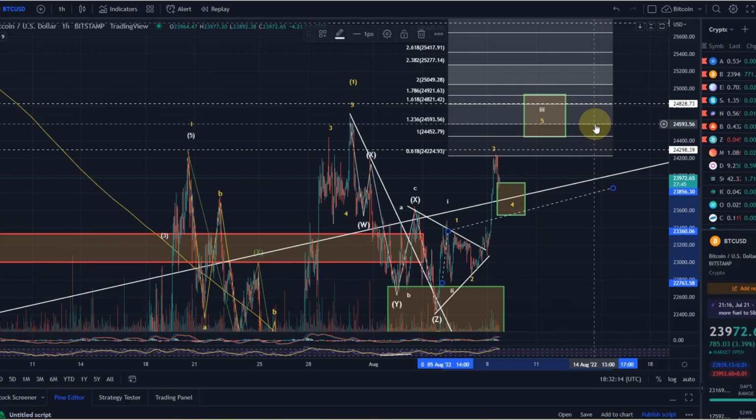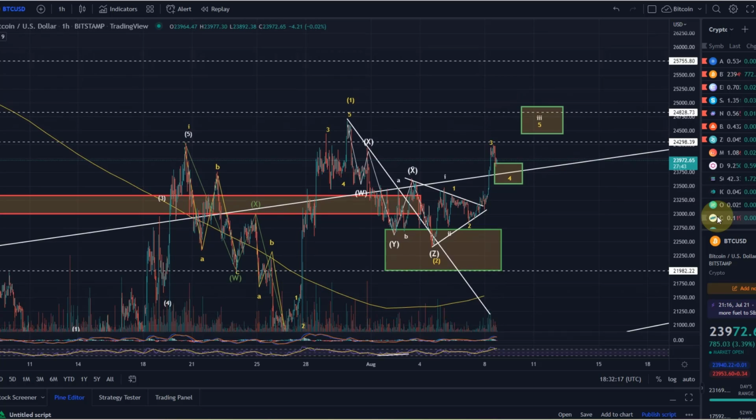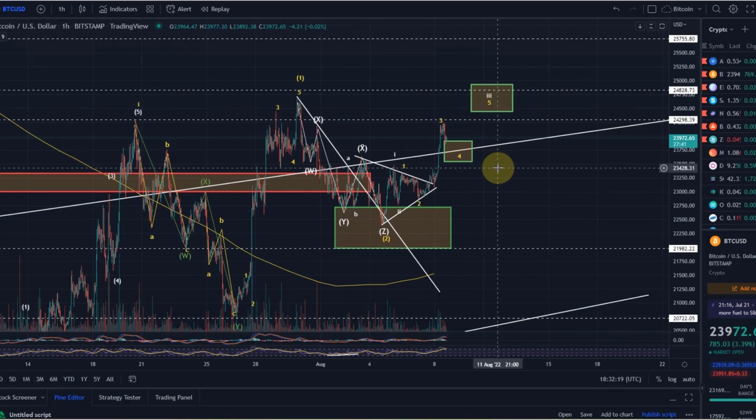So it's looking good, and currently all going according to plan. We can still focus on this scenario, exactly this one, as long as we stay above 23,380. If we go below that, the wave 4 will be completely invalidated because it would get into the price range of the wave 1. We could then still explore the option of another 1-2, 1-2, 1-2 setup, where it will then get unrealistic at some point, but for now we can continue to focus on that.